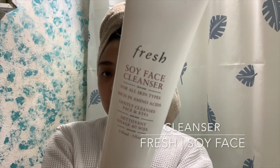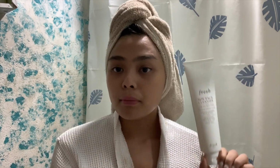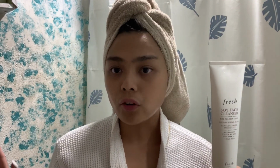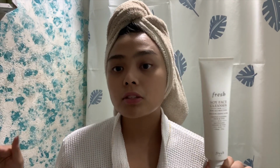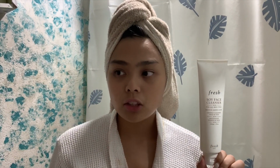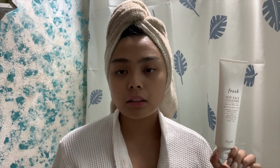So, after washing our hands, next step na is cleansing. Itong cleanser ko na Fresh Soy Face Cleanser. This is for all skin types. So, huwag kayong matakot i-try siya na baka for dry skin lang siya or for oily skin. This is for all skin types, especially the sensitive skin. So, feel free to try it. And, sobrang gentle niya sa face, I swear. Hindi siya nakaka-cause ng redness or hindi niya nade-dry yung mukha.